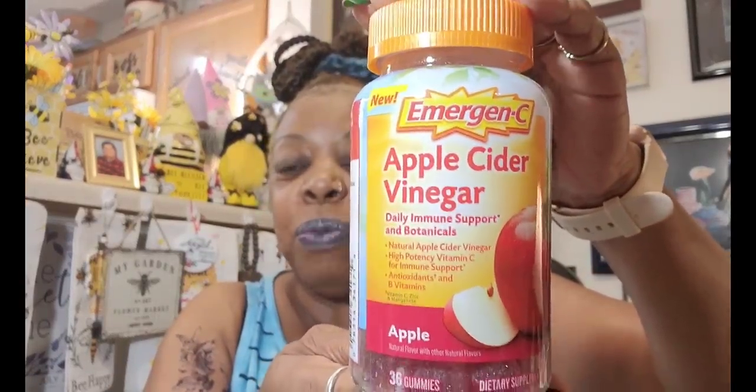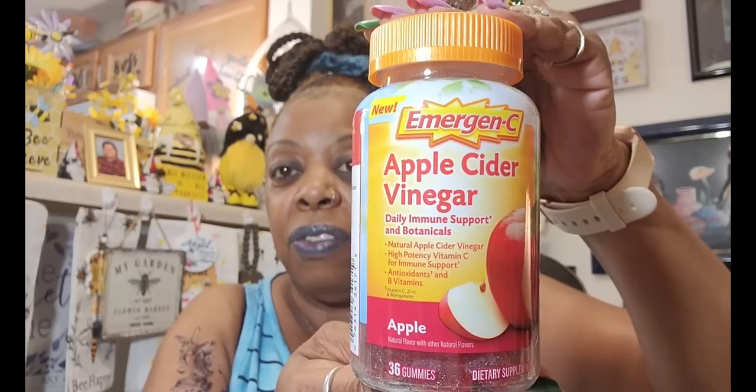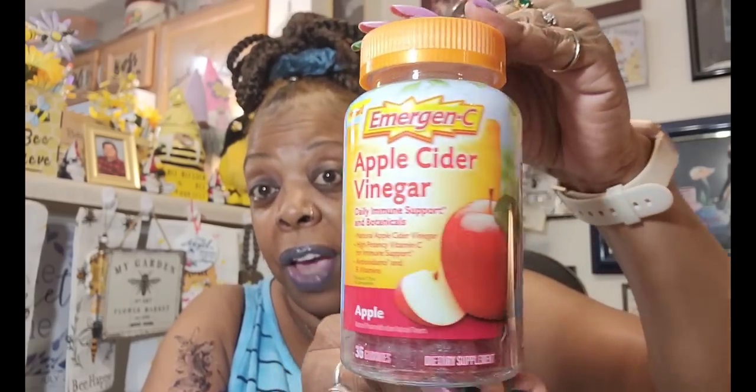And the next item she sent me was the new Emergen-C apple cider vinegar, daily immune support and botanicals, natural apple cider vinegar, high potency vitamin C for immune support, antioxidants and B vitamins, and the flavor is apple. You get 36 gummies. It doesn't say what size bottle it is, but it says you get 36 gummies. Ooh, you're supposed to take three of these a day. I'm not sure if I'll do that, but we'll see, because I really, really was hoping this stuff would come to our stores, and if it has, we haven't seen hide nor hair of it, okay? So she sent me this one, which I'm so elated. Thank you, Marina. I'm so happy to see this.